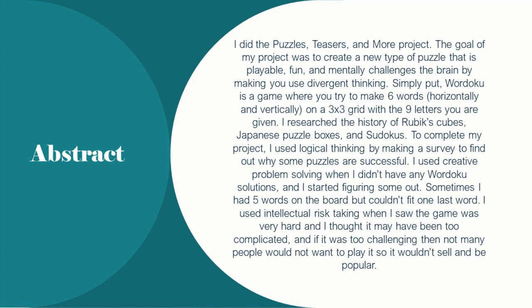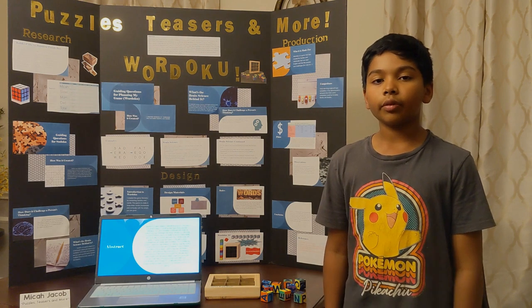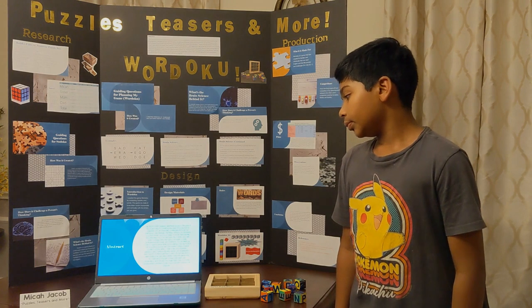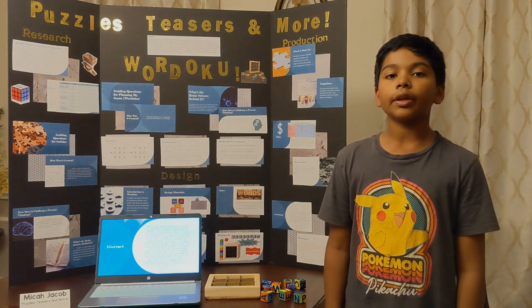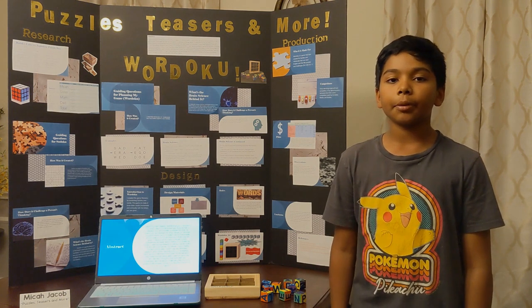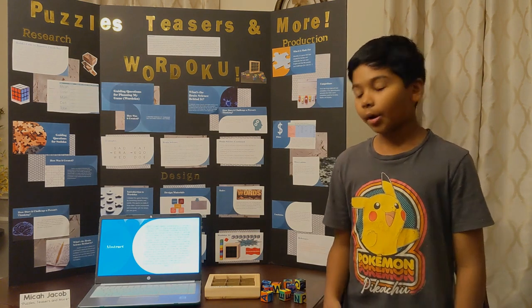I researched the history of Rubik's Cubes, Japanese puzzle boxes, and Sudokus. To complete my project, I used logical thinking when I made a survey to see why some puzzles were successful. I used creative problem solving when I didn't have any Wordoku solutions and started figuring some out. I used intellectual risk taking when I saw that my game was very hard, and if it was too complicated, then not many people would want to play. And if people didn't play my game, then it wouldn't sell and be popular.